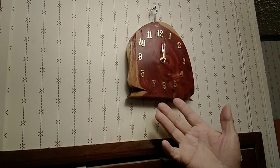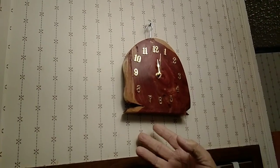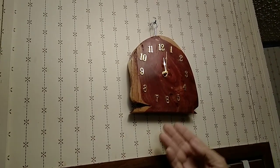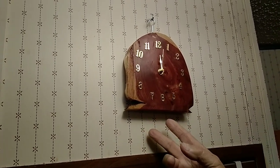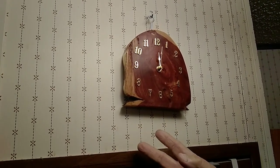Okay, this one here, she wanted one for her bathroom, so I made her a little one. I had a small piece of the cedar for the bathroom. So now she's got 2 clocks, I've got one, and our friends have got one that came off that cedar out of their yard.